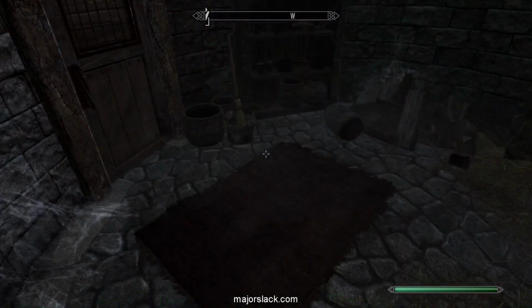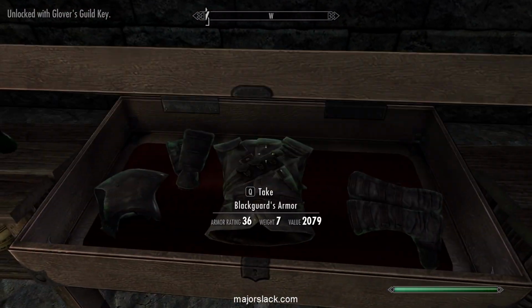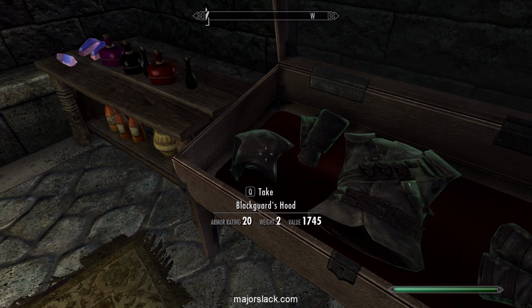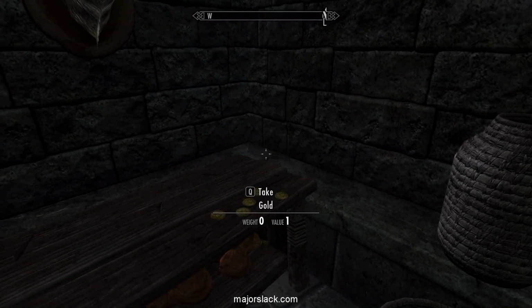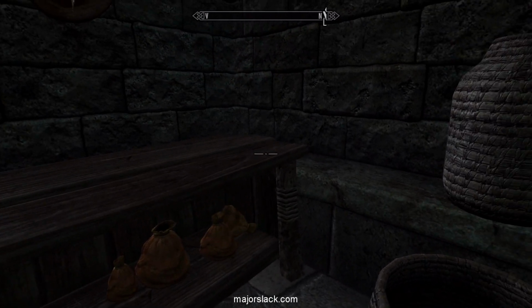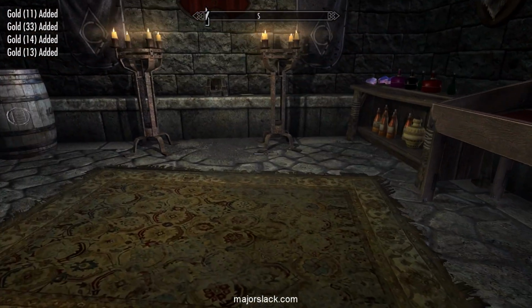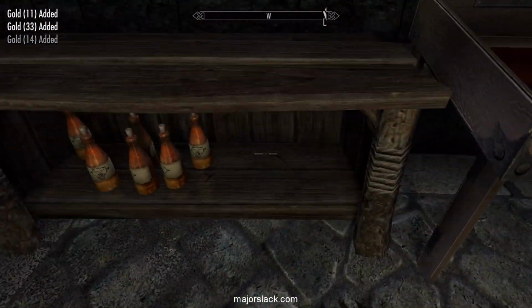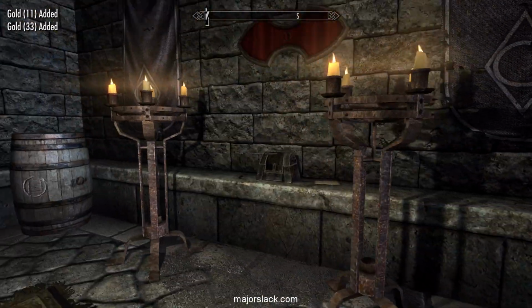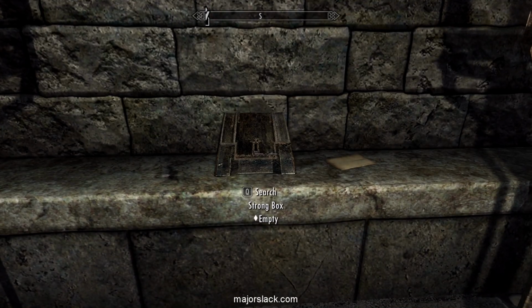Go down to the basement, because all this stuff is really valuable. There we go. All the Blackguard's gear has respawned. So let's grab it all and lift everything here. Some more soul gems here. The only thing that doesn't respawn, I've noticed, is the enchanted gear on the wall. Well, anyway, it doesn't respawn for me.